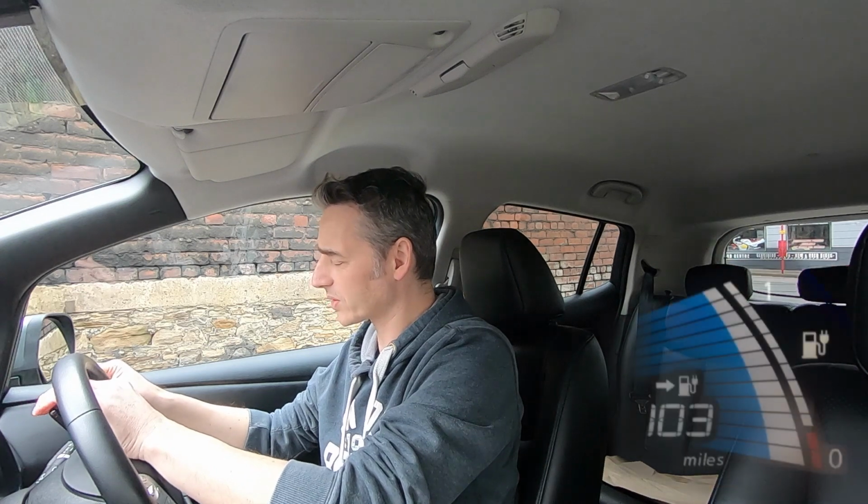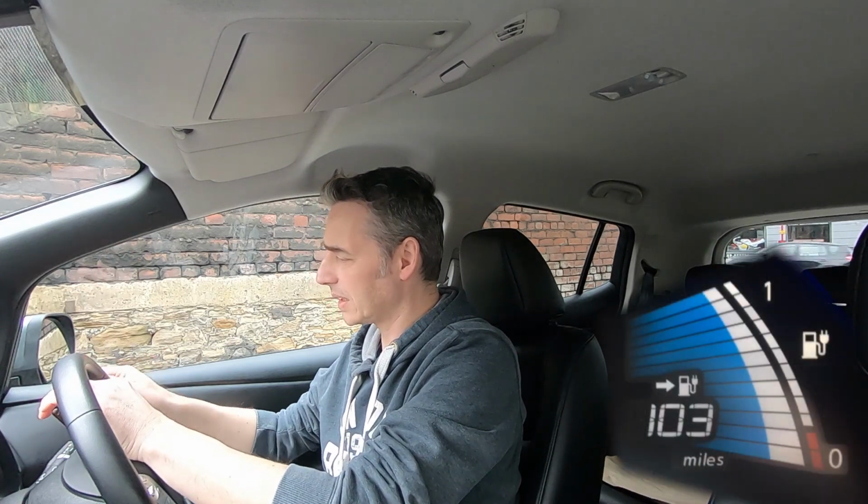So at the moment, if we can get our phone to focus, which it's struggling to do, we can see that we've got 103 miles left. There we go, much better focus. We've got 103 miles left on our current charge. We did take it out for a test drive, particularly around some rather hilly areas around Keighley.